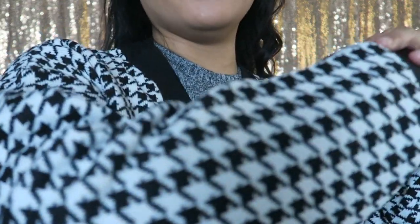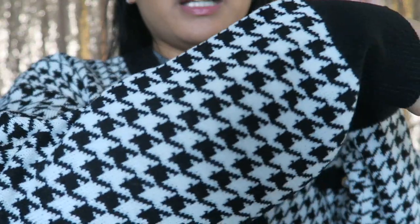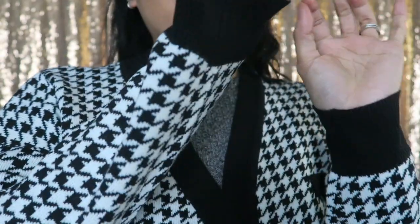I wish you guys could feel this through the screen because it's just so very nice. I think that this one was one of the pricier items in this haul though, so that makes sense. It does fit below my butt, which is perfect. Probably wear this with leggings and a shirt under just for a quick little layering piece so that it looks like I am put together even though I'm just rushing out of the house or something.